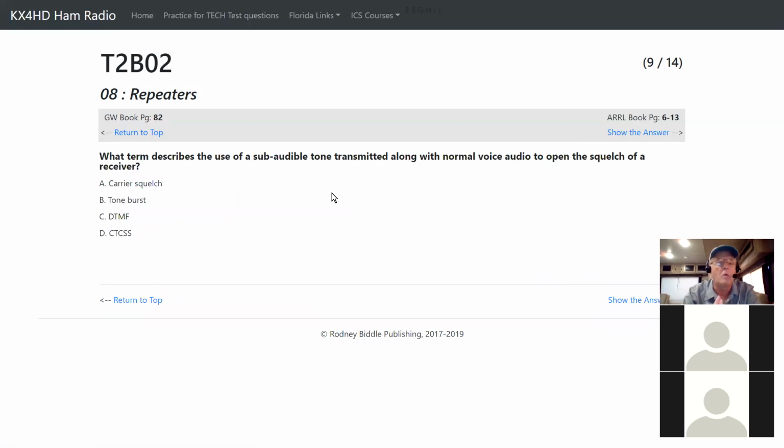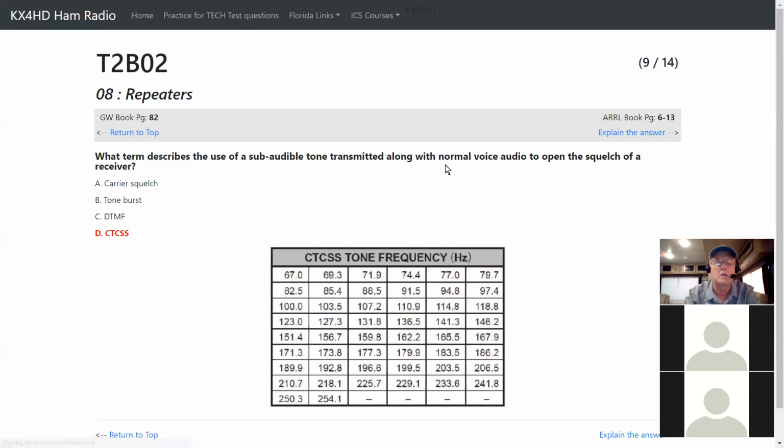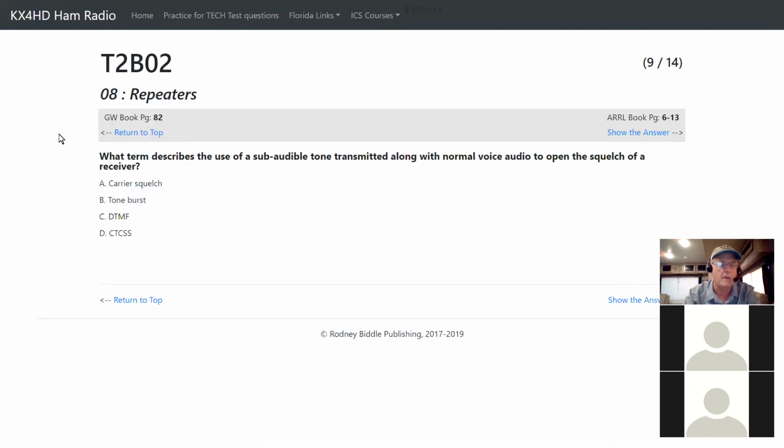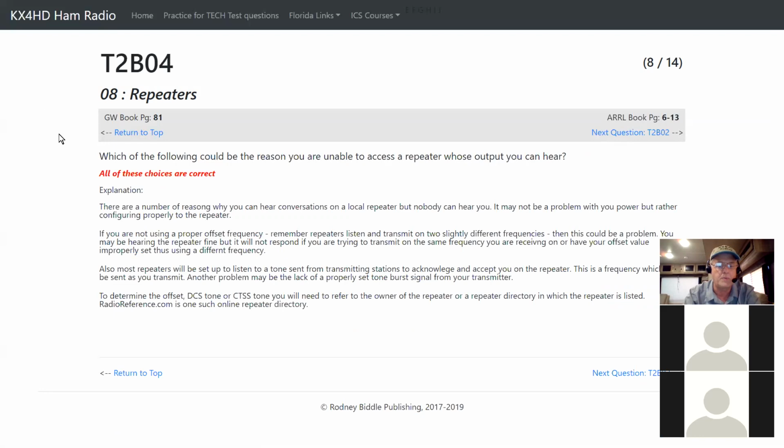Okay. What term describes the sub-audible tone transmitted along with normal voice audio to open the squelch of a receiver? And we just kind of talked about this, but this is a different question. Okay, well, CTCSS. Oh, I'm sorry, DTMF was not one of our options. Let me back up. From that prior question, our options were DCS or CTCSS.